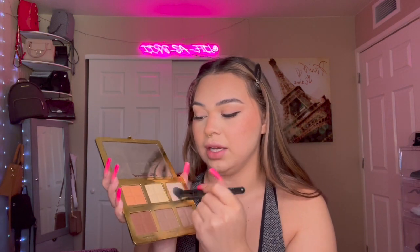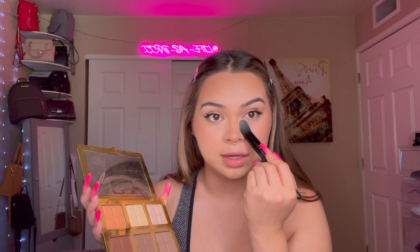Okay, this next step is totally optional, but I always like to go back in and highlight the under eye and as well as snatching the nose. So I'm gonna go in with my Cocoa Contour and we're gonna tap into these two brightening shades and just brighten up this under eye. And then I just lightly touch on the top of the nose just to give it that really snatched illusion. Finally, we set.